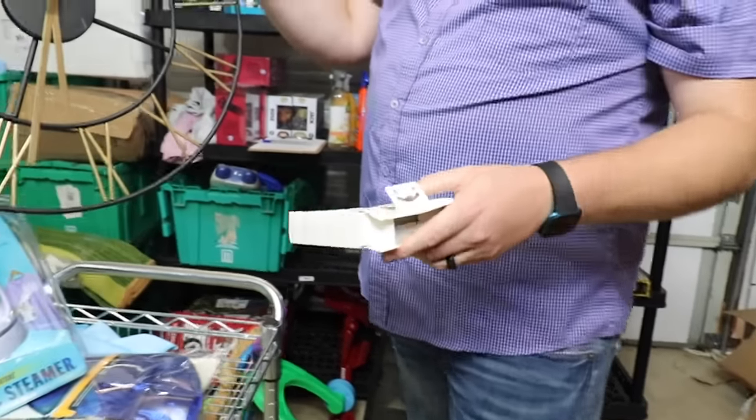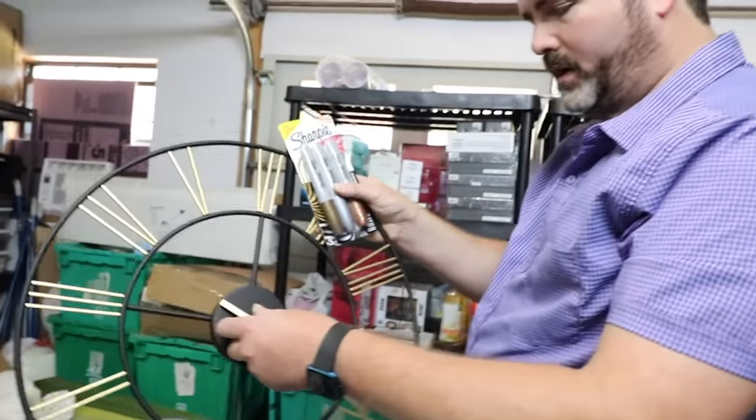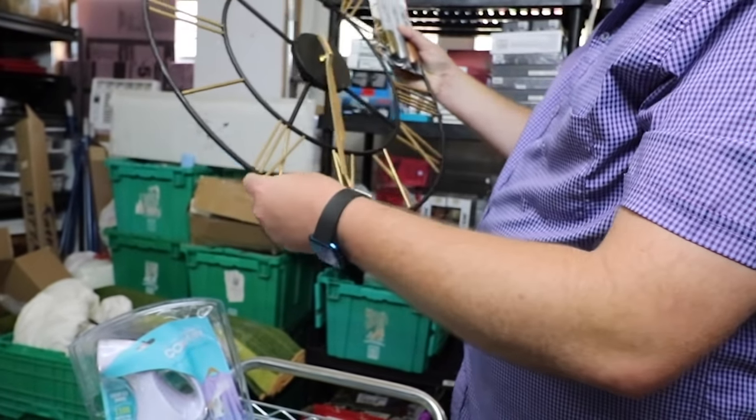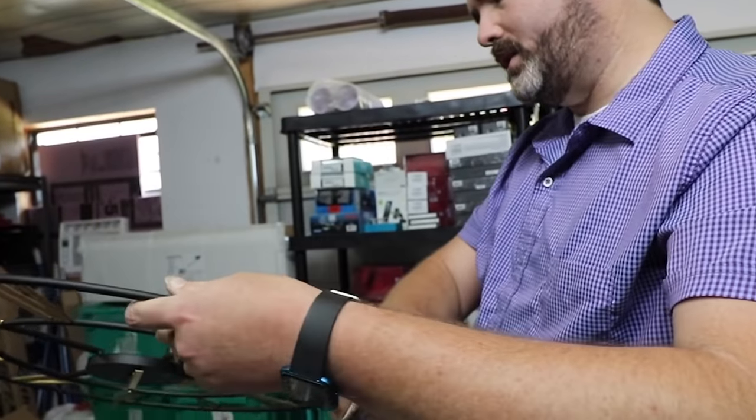Looks like we've got, that's a cool looking clock. It's broken. It is broken because that's all bent. Yeah, it's not supposed to be bent down like that. But it may still work, I don't know. Just have to test it, put it at the flea market booth, a couple dollars.